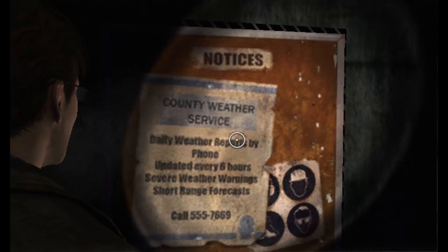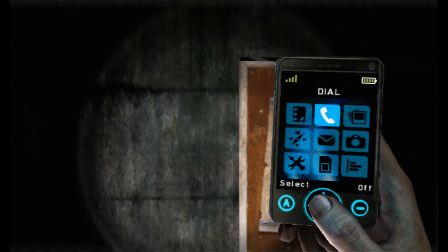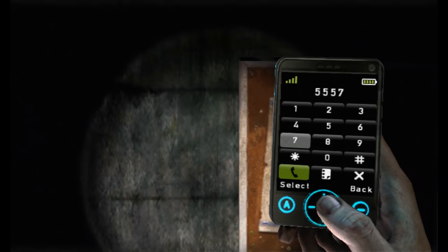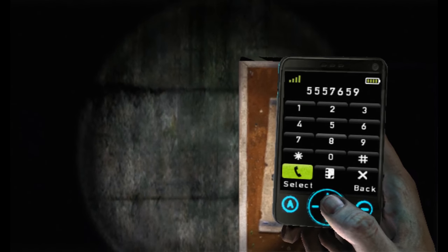Notices: County Weather Service daily weather reports by phone. Oh, you know I'm going to dial this number. Updated every 6 hours. Severe weather warnings. Short range forecasts. 76. Is that a five? It's very blurry. 7659. 7659. Seven, six, five, nine. Wait, did I dial that wrong? 555-765. No, that's right. So maybe the five is a six.